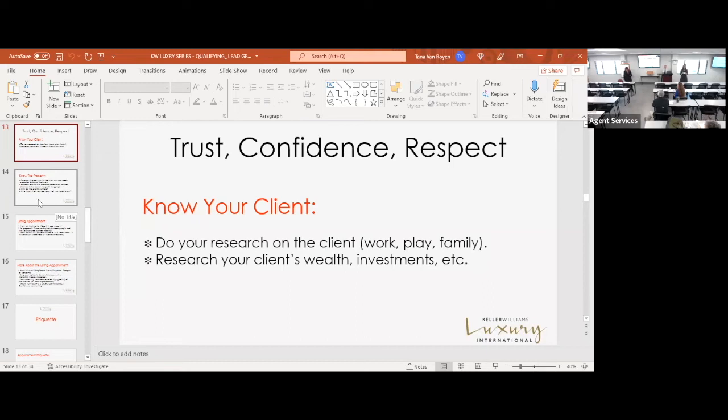So, I found a site that brought up a few things: divorces. You can find out who's divorced, you can find out their marital status. You can find out patents, trademarks, SEC filings, corporate filings, court records, real estate, simple things. Cars, how many cars, what type of cars?